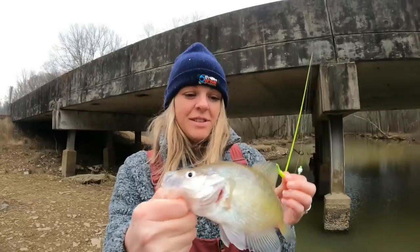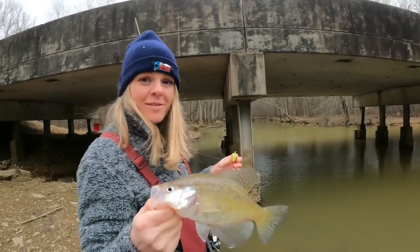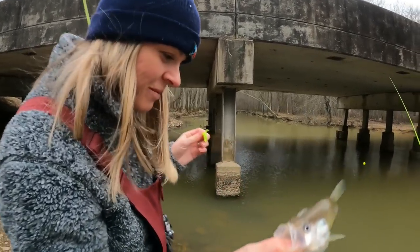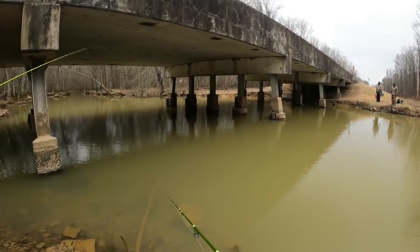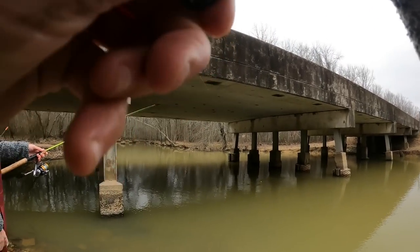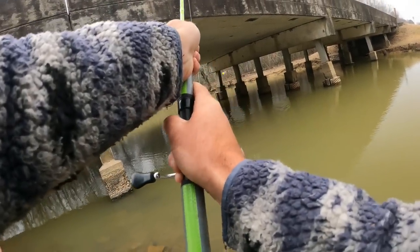Dang it. All the slabs have been caught out of this place now. I guess so. All that's left is all the 9.75 inchers. Sure, we'll find some. I think so. That was a good bite right there. Oh yeah. Crushed it.